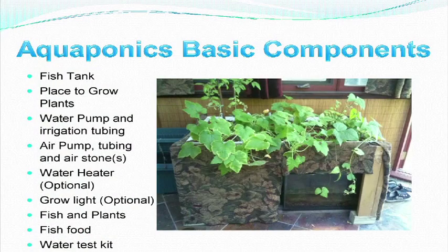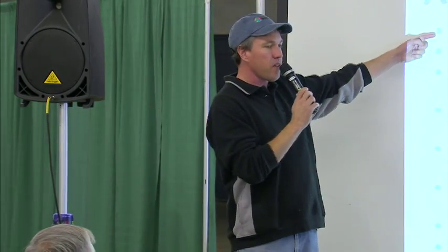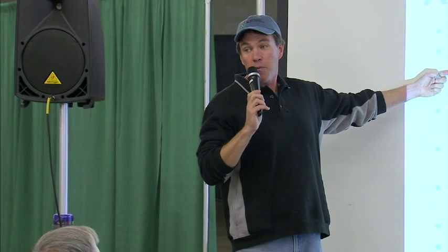Here are some of the basic components that we typically find in a home-based aquaponics system. And when you start in aquaponics, we recommend start small. The first system I ever built was a 20-gallon aquarium. Not this one, but close to this. There's a little aquarium under there with a little 2x4 square foot grow bed on top. And so we're looking at a fish tank and a proper place to grow plants.